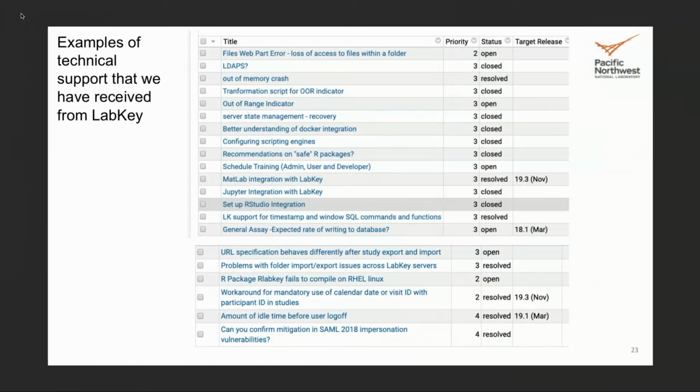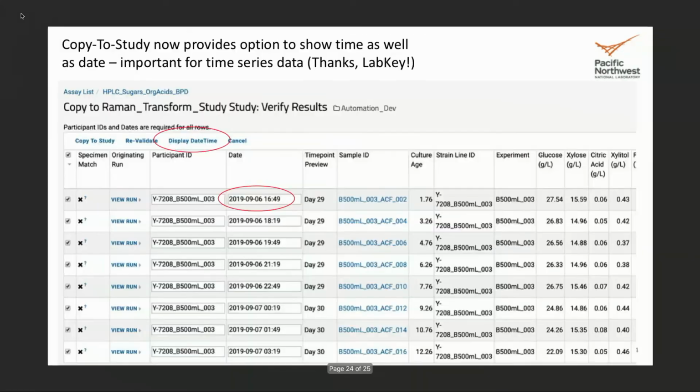So these are some of our issues that we put up with LabKey, and I can talk to you all about this. We're running up against the time, but they've been great. Hannah and our team and John have been great. One of the things that we're really happy about is now when you copy the study, there's a little button here that says display date time. Now we can see the dates, because the continuous studies only had the days, and if we're down to the minute or so, it was upsetting to us that we couldn't see the date. So now it has this function, so you can go there, click on that, bang, it populates with the dates.